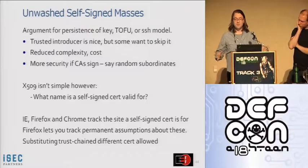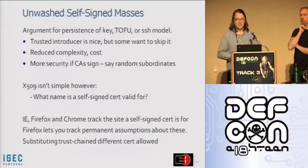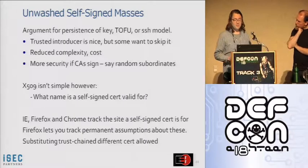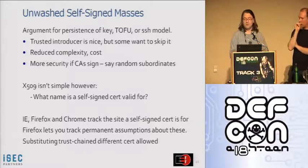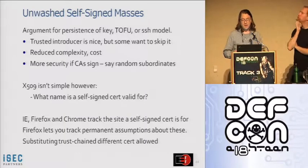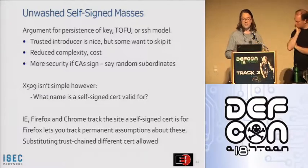So in principle, it reduces your attack surface by eliminating the risk of random subordinates or trust roots asserting that they're your webmail server. In practice, though, it's a lot trickier. For one, certificates can have multiple names, and we wouldn't want to take a cert from one website and have it used on another. Modern browsers like IE, Firefox, and Chrome all track what sites self-signed certs were approved for. So even if subject alternate names also want to approve star.google.com or some other sensitive domain, the cert won't be accepted for those.